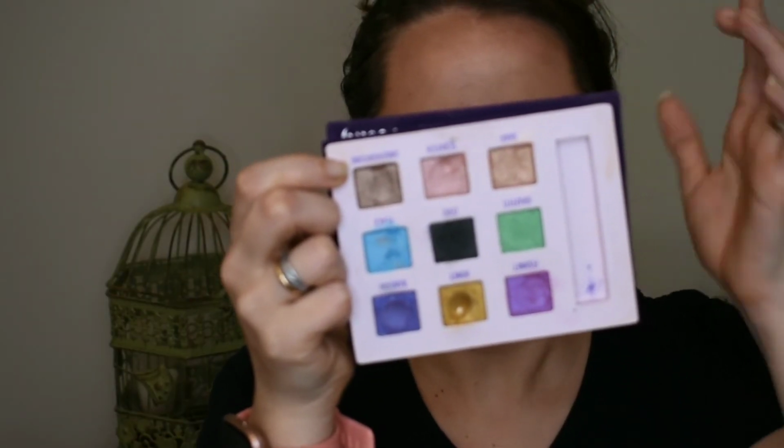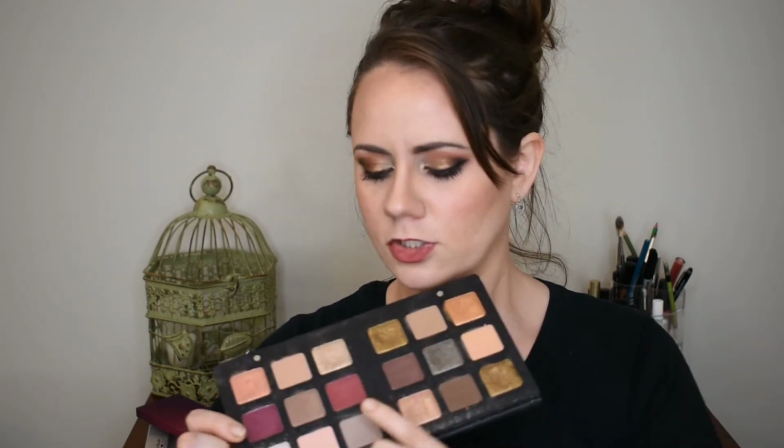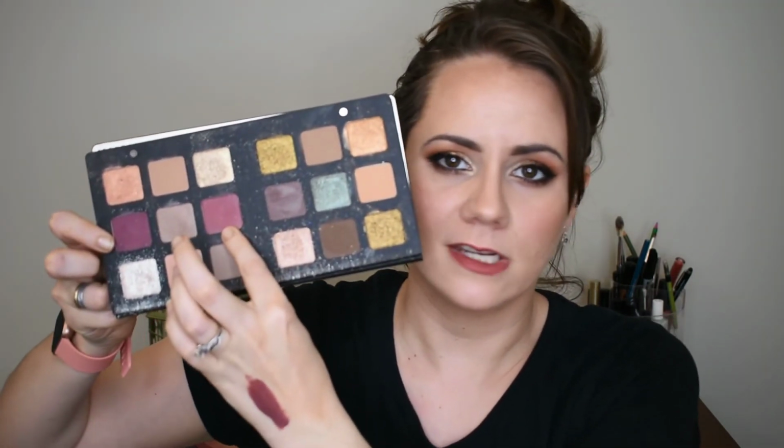I'm sorry. For U, I have Underground. I have used Underground once, and I have used it on the center of my lid, but it's not anywhere near pan. So for V, I have Venom, and I've used it once, and you can't see any progress in it whatsoever. It still looks like I've hardly ever touched it.